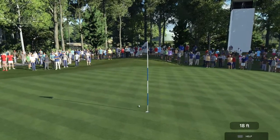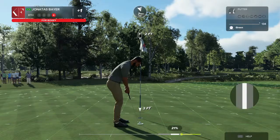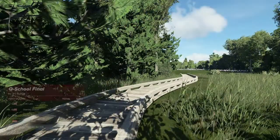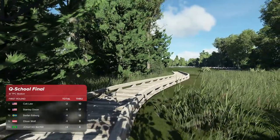Was on a good line. Bogey putt coming up here. Well, that hole's behind us. More to play. The leader now has a one-stroke advantage.